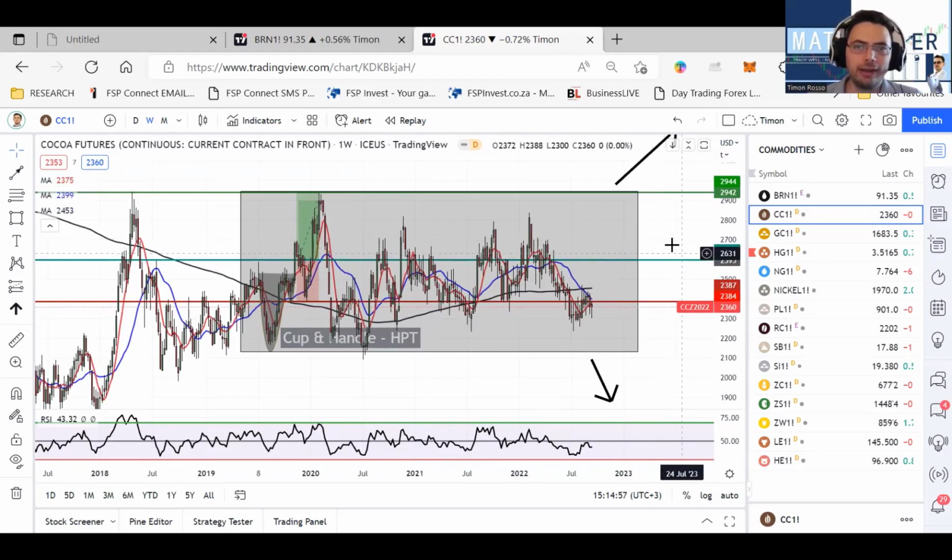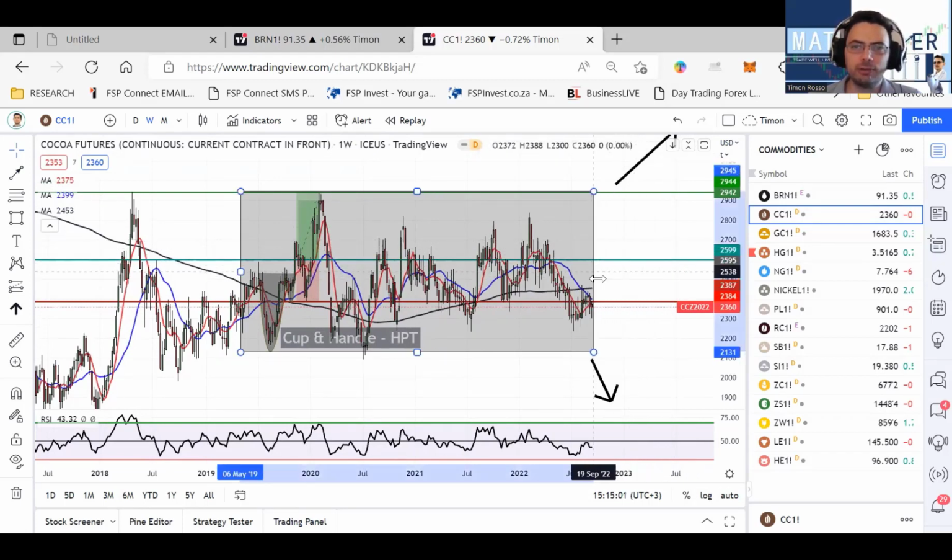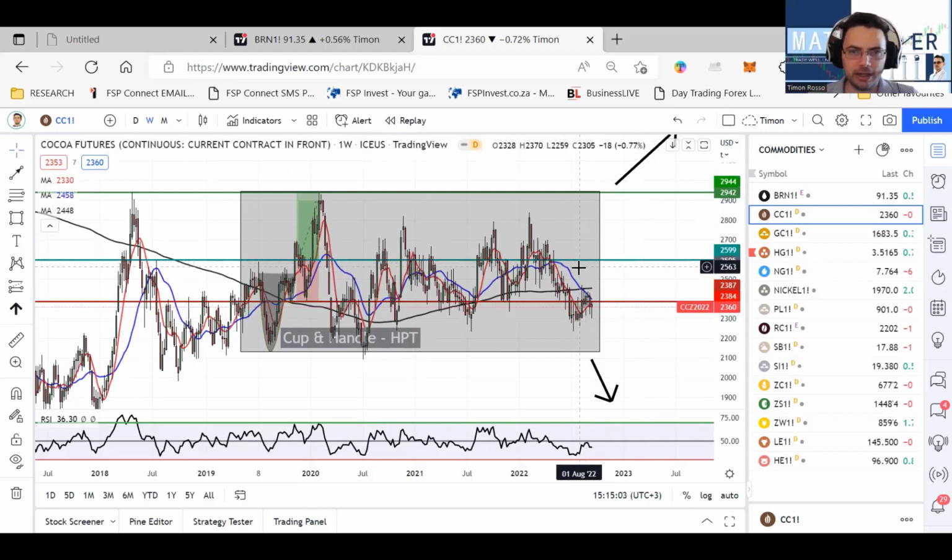It will go with regards to Brent crude increasing. We could see inflation continue to go up, prices will go up, and so US cocoa futures will also break up. But until then, this is a no-go zone, nothing to do here.